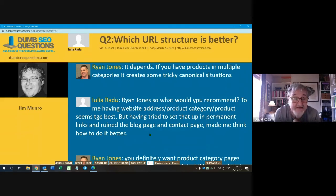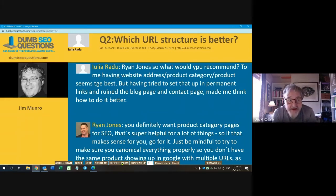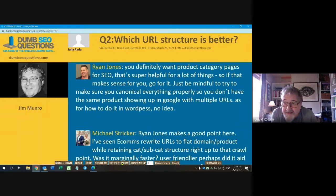It depends. It's that answer, isn't it? It depends on how many products you've got, what they are, et cetera. But the thing that strikes me is, "I tried the last one, changing the permanent links in WordPress, but it made my other pages, such as blog and contact us, disappear." If you've got your website up and running and it has been spidered, I would say don't touch it. If it's working, don't touch it.